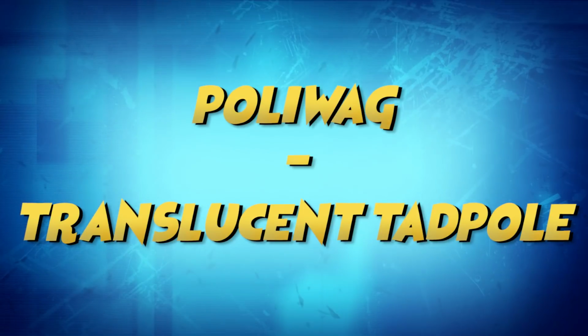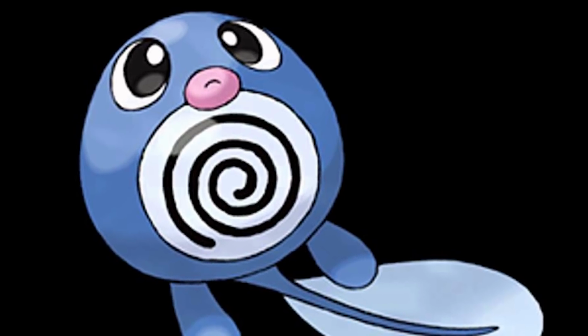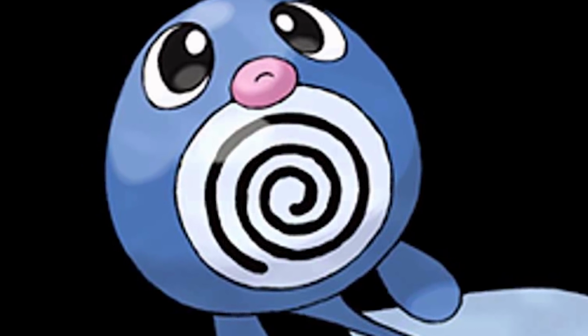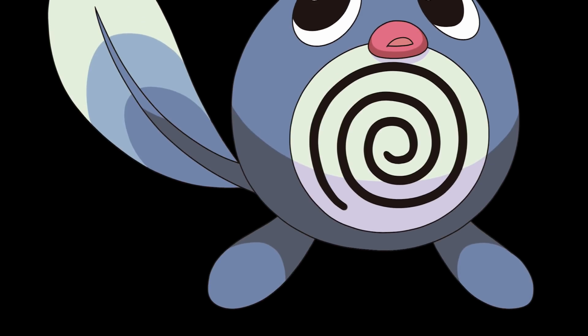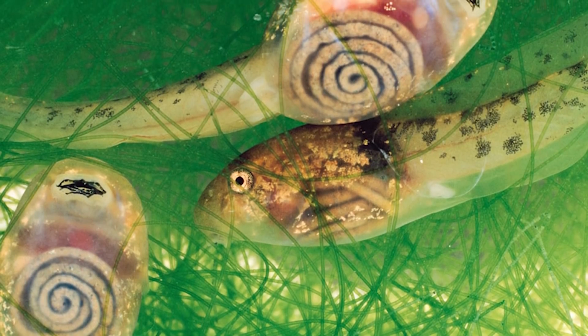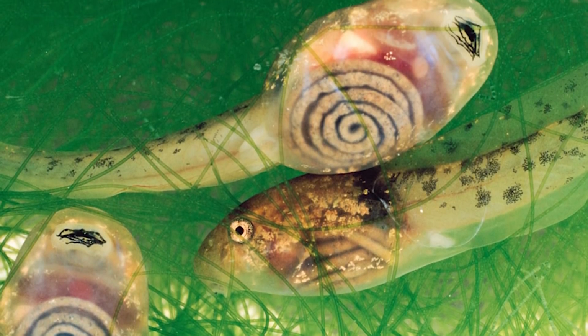Poliwag. Translucent Tadpole. A Poliwag is an adorable Pokemon that definitely resembles a tadpole, but we never really knew which tadpole until now. When looking at a Poliwag, the black and white swirl design on its chest really stands out. Well, it turns out the swirl is based off the intestines of another animal, the translucent tadpole.